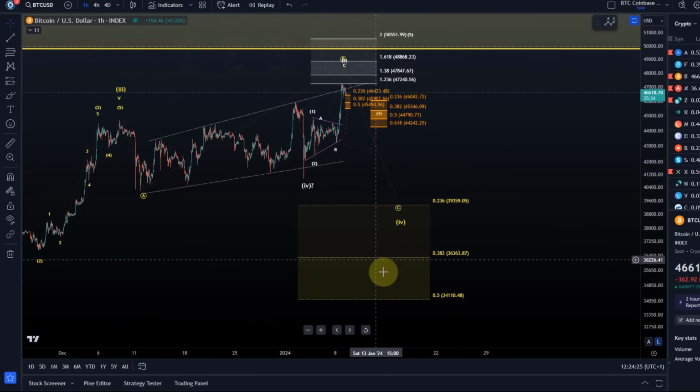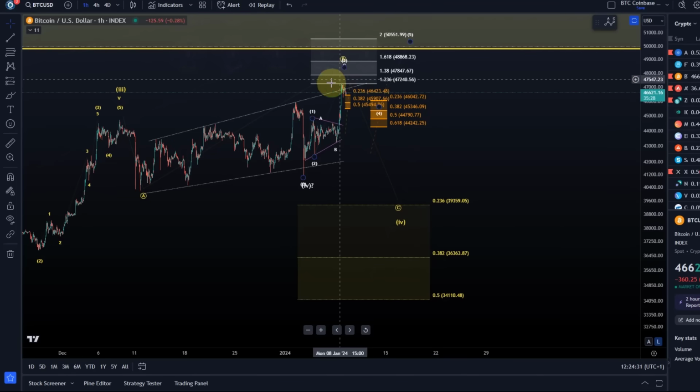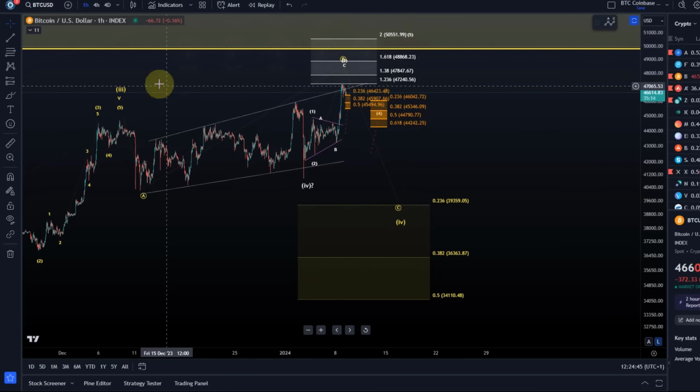The support levels would remain unchanged, the overall support for wave 4. So please be aware, this could still be a high B wave. We're currently not moving up in an impulse, and a high B wave can really only be ruled out once we see 5 waves up. At the moment, we only have 3.